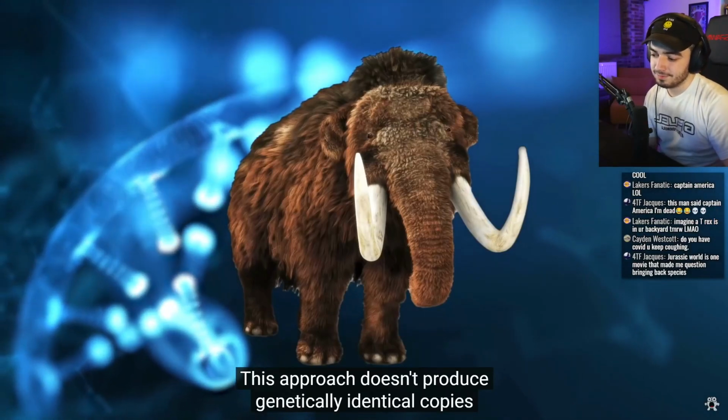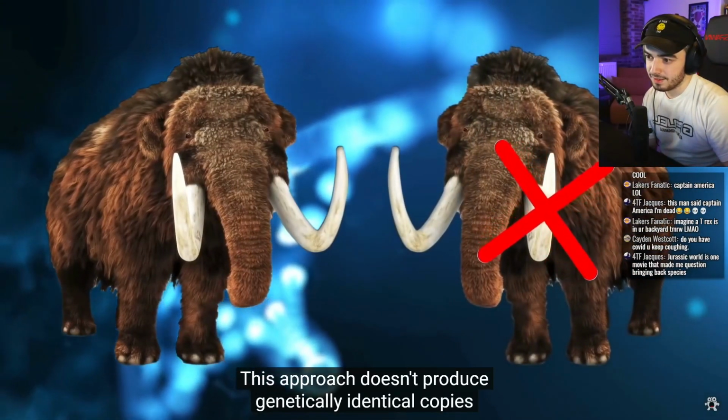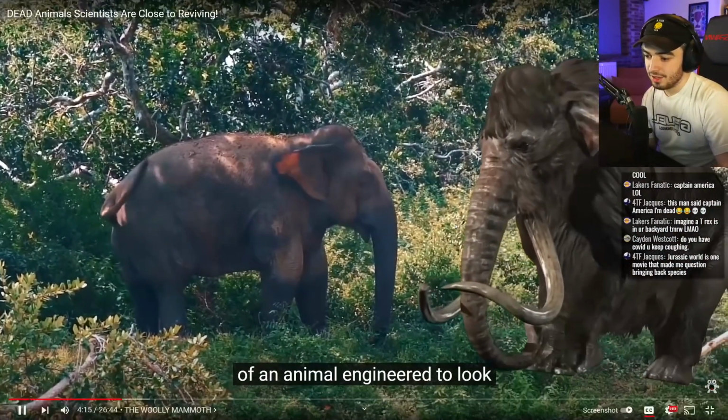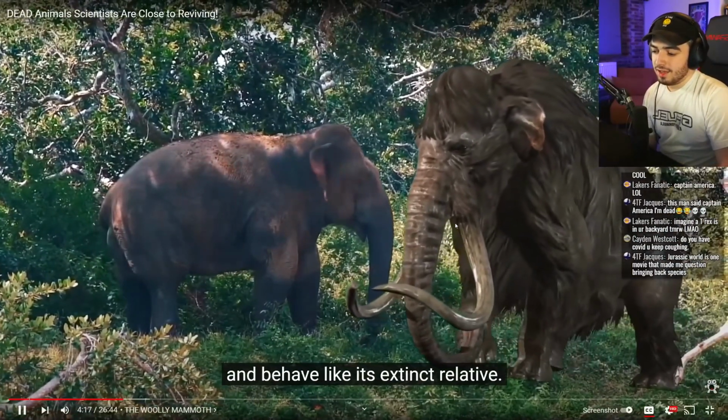This approach doesn't produce genetically identical copies of extinct animals, but rather modern versions of an animal engineered to look and behave like its extinct relative.